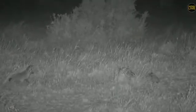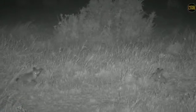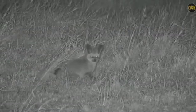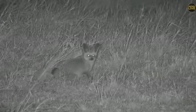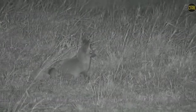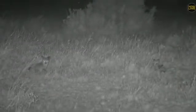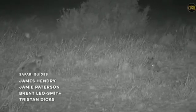You can see the two youngsters with their babysitter. It's going to be much more comfortable with one hanging around the den, and that's probably what happens from time to time. It's very well recorded in jackal, so why not in bat-eared fox? They're far less studied than jackal because they don't occur in as many places as the black-backed jackal. The black-backed jackal occurs in enormous amounts of the continent, whereas these are sort of isolated to the Kalahari, which is around Botswana and northern South Africa, and up here in the Mara, Serengeti.